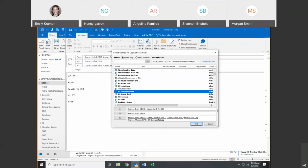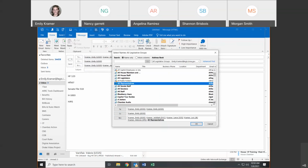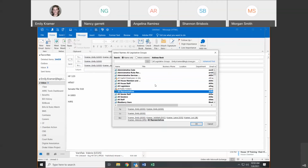We have LSA staff, we have all Senate, all House. We go down to all Democratic representatives, all Democratic senators, all Republican representatives, Republican senators. All of these groups are out here for your use. So if you need to send to a larger group of people, check here, make sure it's not already in here. We don't have committees listed in here, and the reason for that is because all of the committee training and materials go out through our committee forms application. So if you want to create a distribution list for a committee, you can do so, but we don't do that for you because you're generally using committee forms when you're talking to committee members.